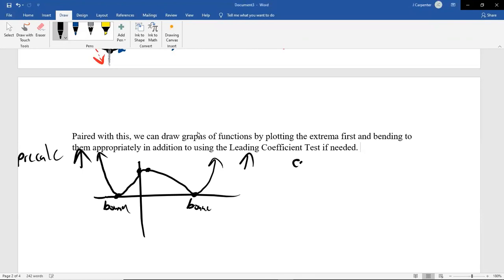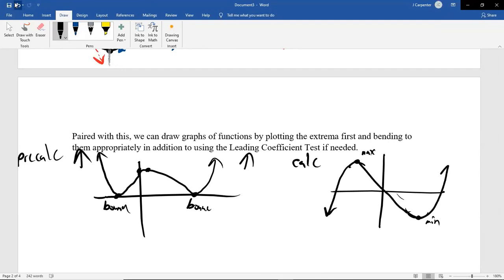In calculus, what we do is we find the extrema. So we'd say this was a max and this was a min maybe. And since this is a max, we know we point down from there. Since this is a min, we know we point up from there. And then you just go through and connect the dots. So you do that, you connect there, you make them bend like normal polynomials. It's just a different graphing approach. And I'm not saying we can't find the zeros as well. We certainly could. They might be difficult to find, but the potential is there.